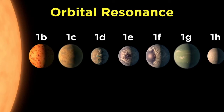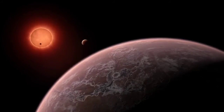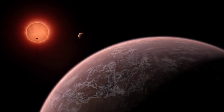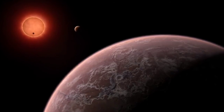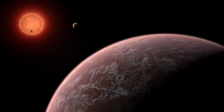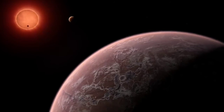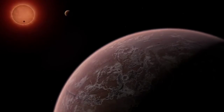One way we can find out is by watching each planet pass in front of the star. Planets with atmospheres block out more light of certain colors than planets without atmospheres, and which colors are blocked depends on the chemicals present in the planet's atmosphere. By measuring the color of the star very carefully when the planet passes in front of the star, we may be able to determine if the planets have atmospheres, and what those atmospheres are made of.